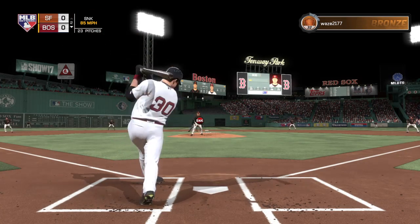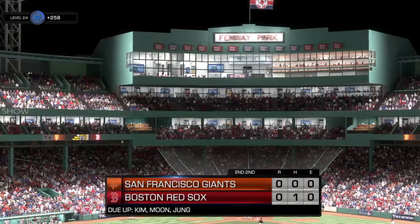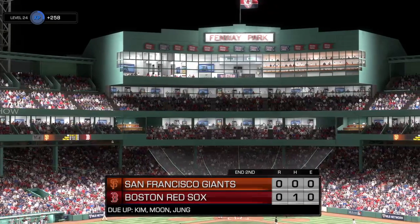0-2. A swing and a miss at a sinker. The strikeout retires the side. Inning is over.